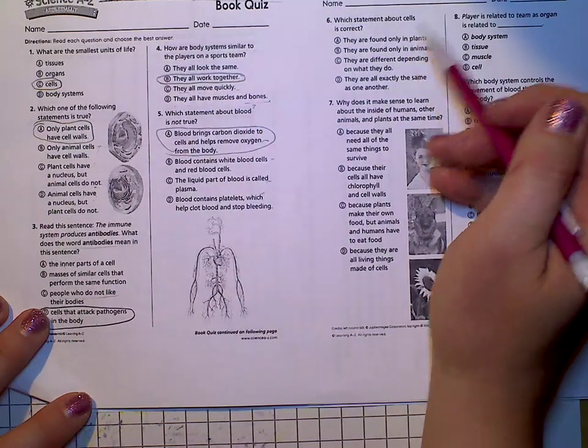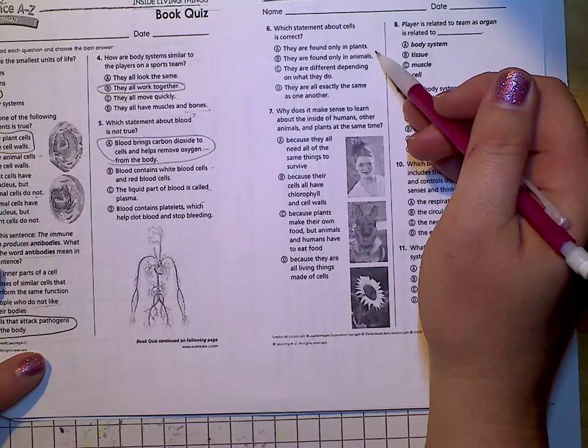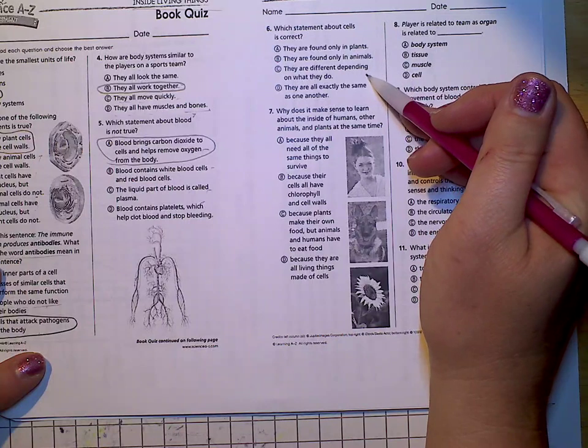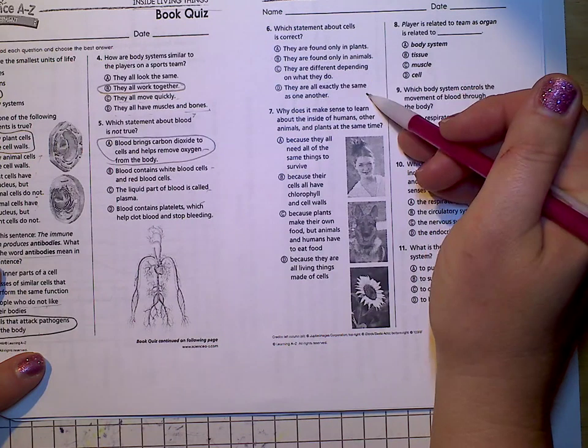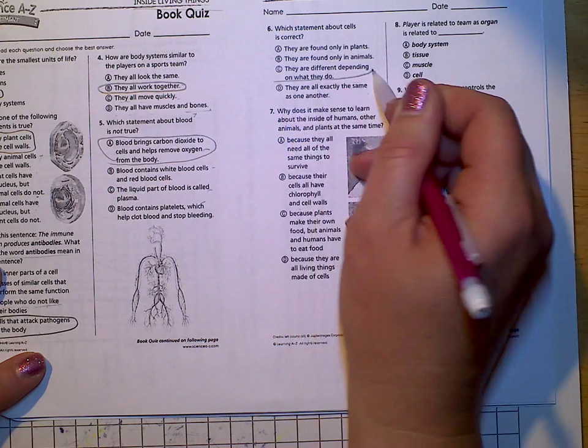Which statement about cells is correct? They are only found in plants. They are only found in animals. They are different depending on what they do. Or they are all exactly the same as one another. They are different depending on what they do.